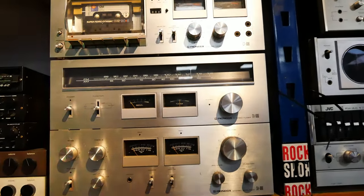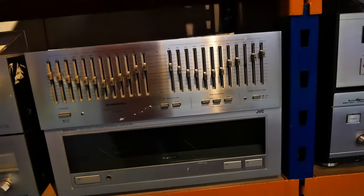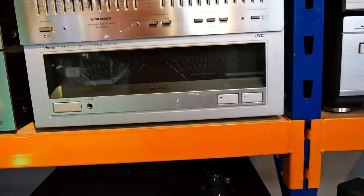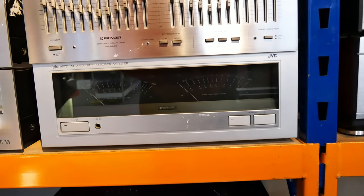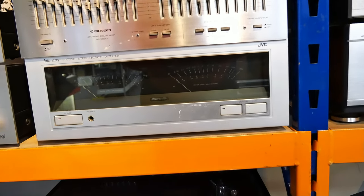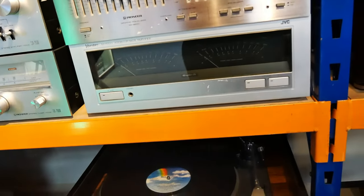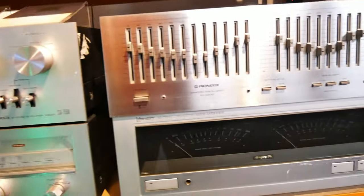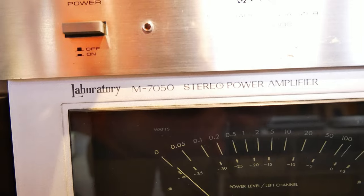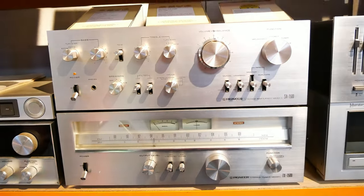This one I know. This is a JVC quadraphonic four-channel receiver with the matching tuner. Over here, a complete Pioneer set, a 606, and over here we have a Laboratory stereo power amplifier Super A from JVC. I never knew that JVC had amplifiers like this with two big VU meters. They are very rare because I never saw one before in my life. So the M750, that is. Yeah. And here we have the SA7500. I had this one myself.